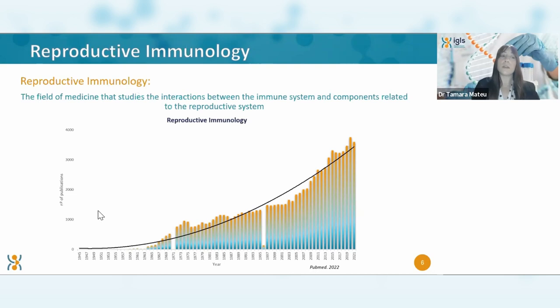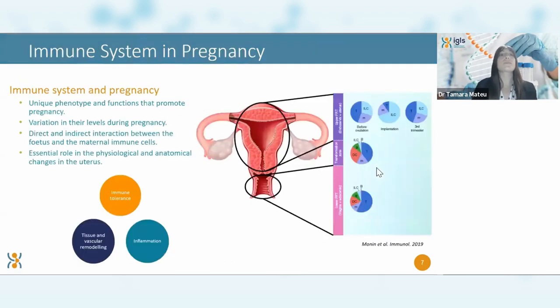Here in this graphic, you have the number of publications related to reproductive immunology that have been published in the last decade. As you can see here, there has been a significant increase in the number of publications during the last years, meaning that there is an increased importance of the role of the immune system in human reproduction. Having said that, let's see the role of the immune system in the whole pregnancy period.